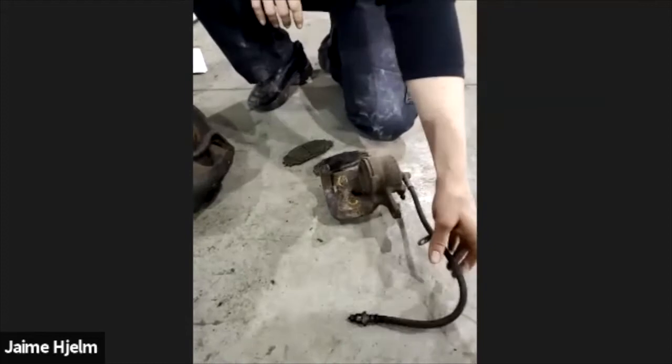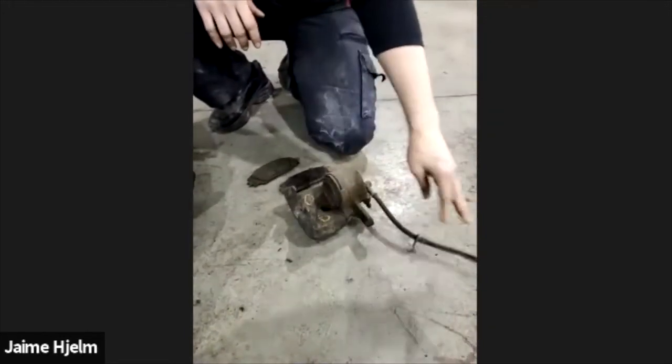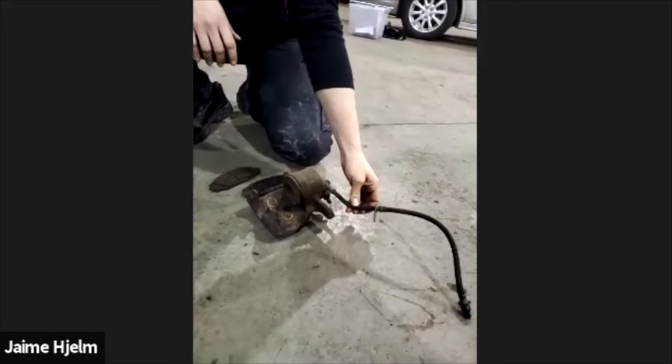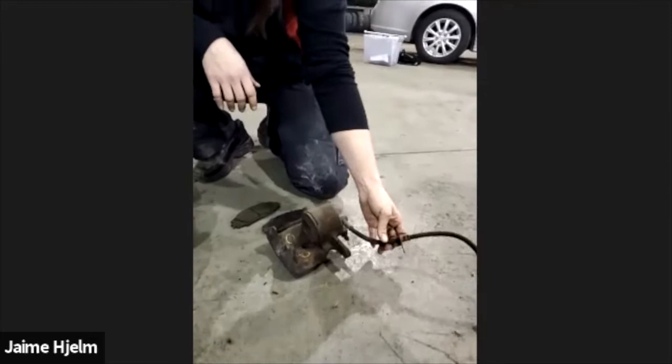So the brake caliper has a hose coming off of it, and the hose is hooked to the brake lines of your car. Sometimes the hoses can get bubbles in them and they can burst. That can happen on cars, and the hose would have to be replaced. It doesn't mean the caliper is bad, just the hoses.